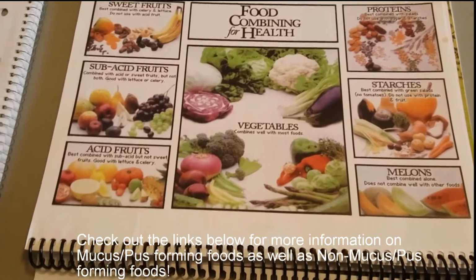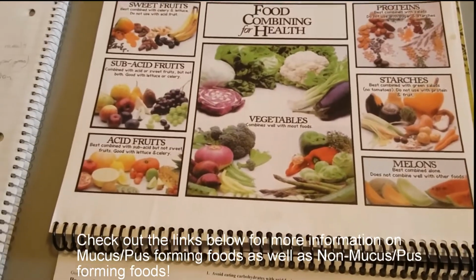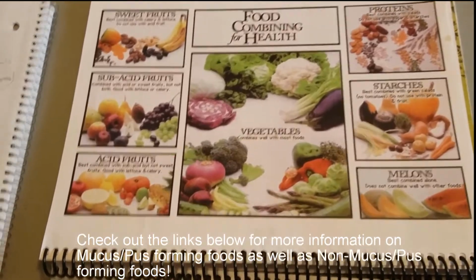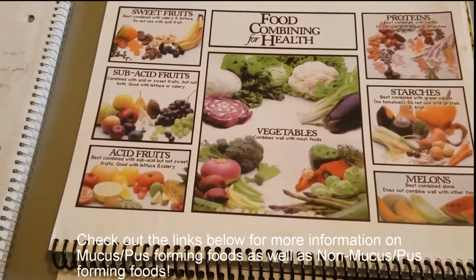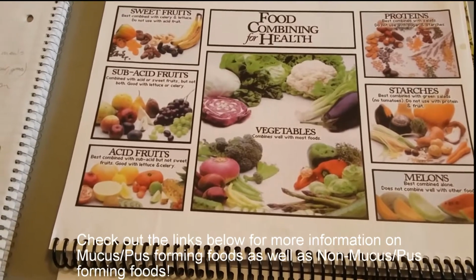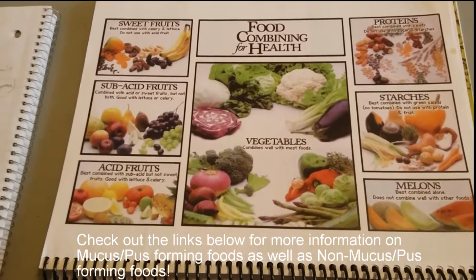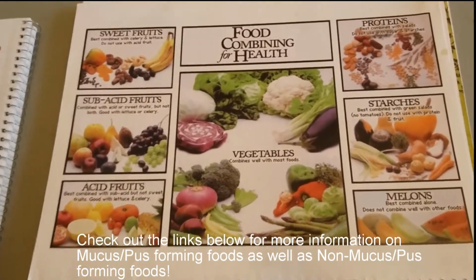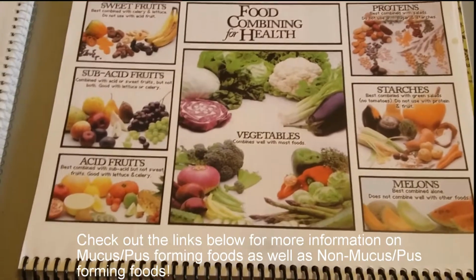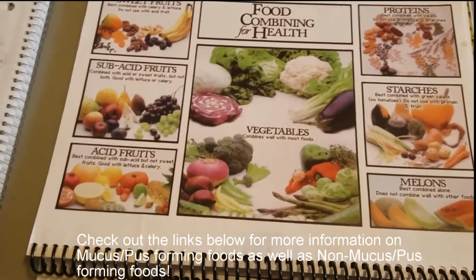Depending on what we put in our body, it takes either more acidic or more alkaline digestive juices. Proteins, aka amino acids, are going to be more acidic in their digestive fluid, whereas starches, fats, fruits, green leafy vegetables, other vegetables, and melons are going to be more alkaline in their digestive fluid.